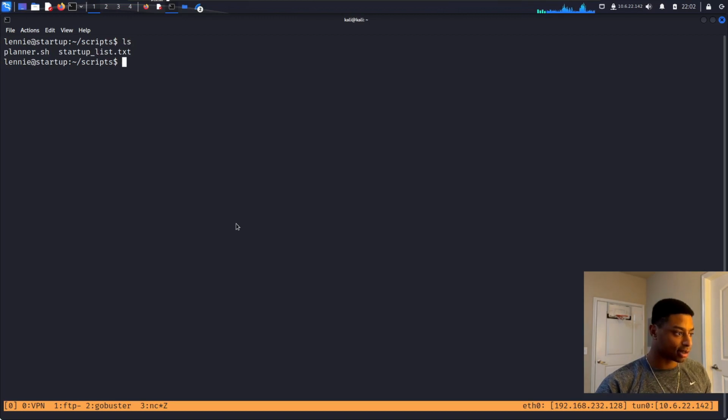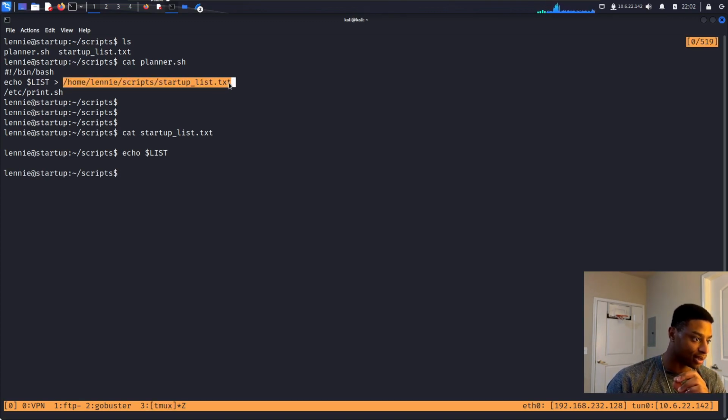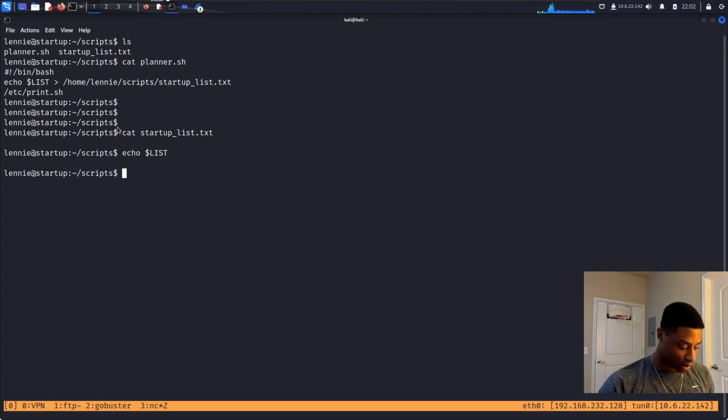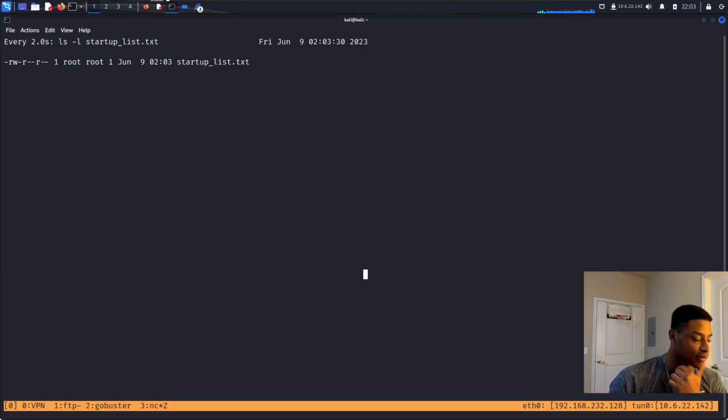Okay. So let's look at this one more time. Let's cat out planner, hit enter a few times. Let's cat out startup list. So echo $list. There's nothing there. That's why this file is empty. It's echoing an empty environment variable. What if I set list to something like root.txt and hit enter? Then I could do like watch ls -l startup_list. So it's doing an ls every 2 seconds against startup_list.txt, and we should see the file size change from 1 to something larger if root.txt actually gets catted out or echoed out into here.